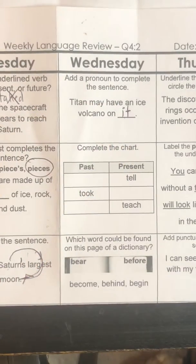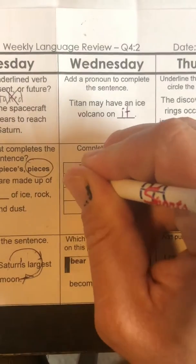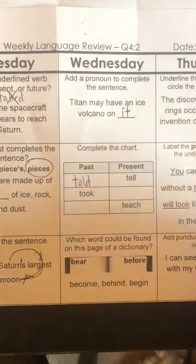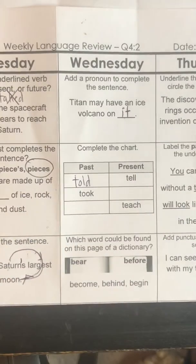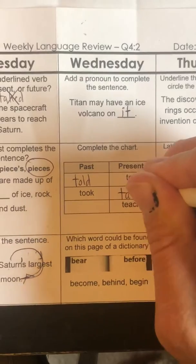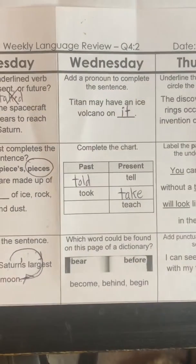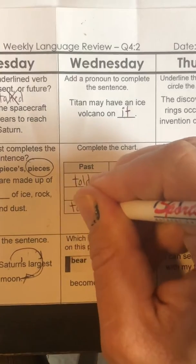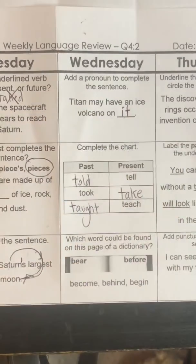Complete the chart. Tell in the past tense is told, like, I told you not to do that. Took in the present is going to be take. Teach in the past tense is taught. Okay.